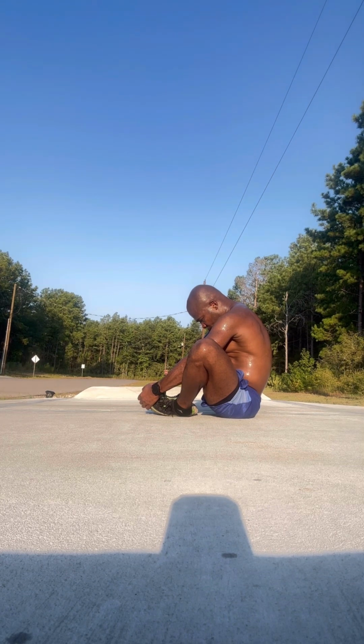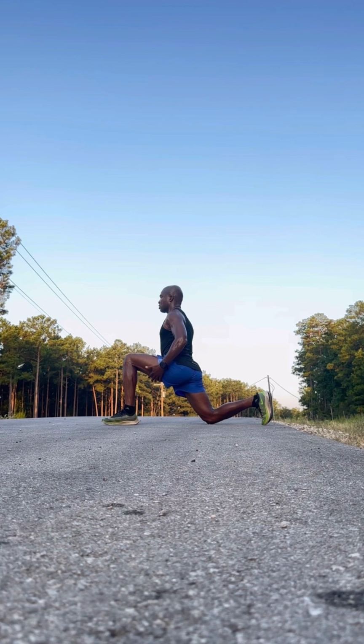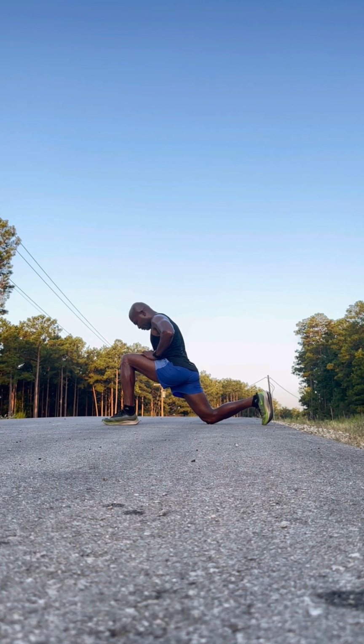Simple hip mobility exercises such as the butterfly stretch, the pigeon pose, the figure four, these can improve or release the tension that we build up from sitting down so often. So all you need is about 5 minutes out of your day to do some self-care, and I call it self-care on purpose. Yes, we gotta take care of ourselves.